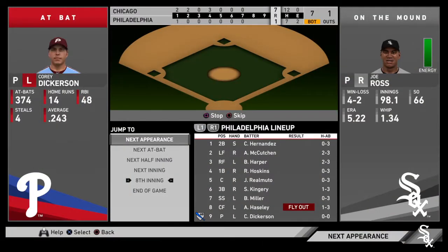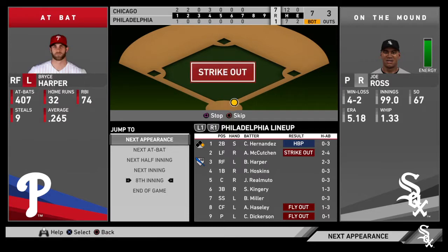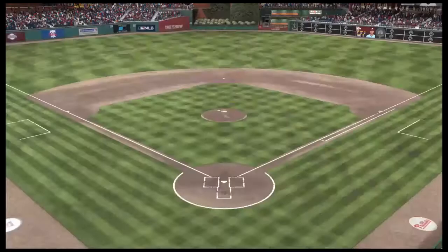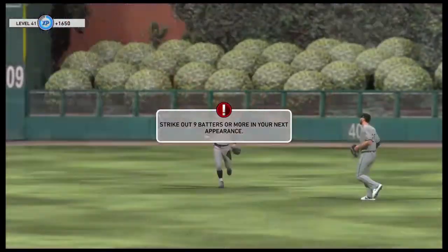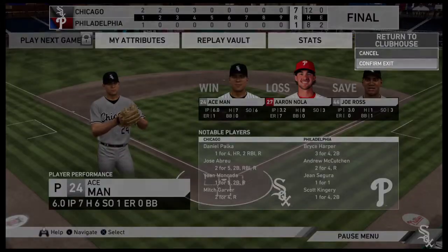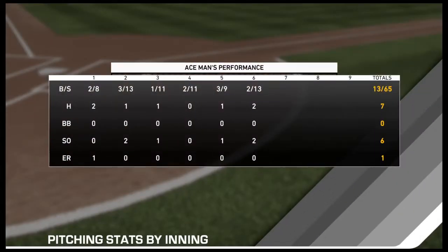Joe Ross gets the call from the pen to take over. Chicago. Number 44. Why would you have him hit? Wow, a 9-out save. That's 3 full innings. You don't see that. Oh well.